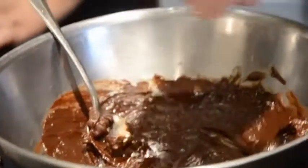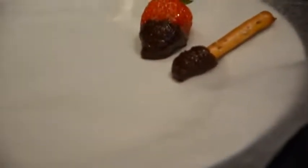I love chocolate covered pretzels. Ooh, what's not to like? The combination of salty and sweet. It's giving it just another minute on here because it's not sticking as well as it should.